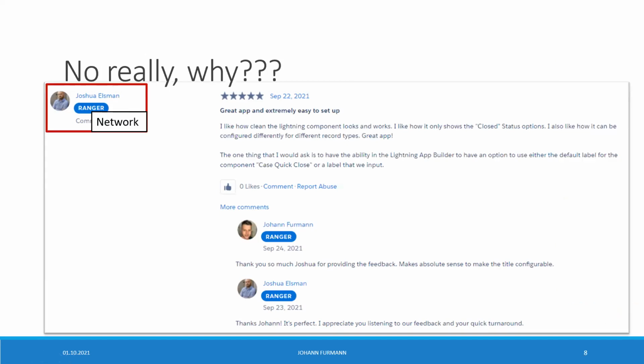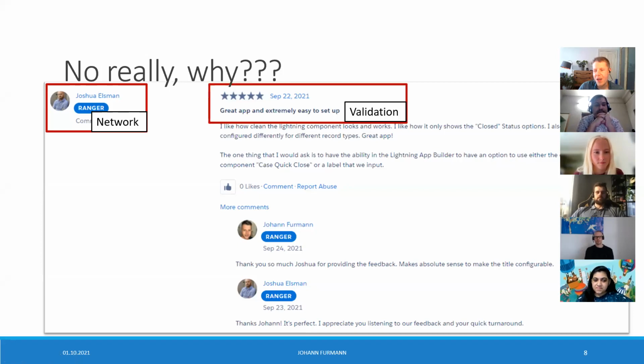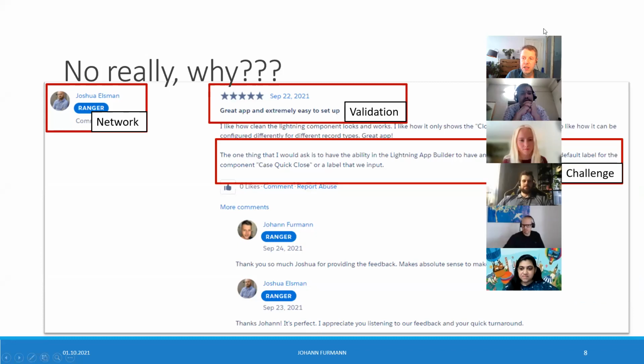network. I get to know people I would never have met otherwise. It's really funny. Most of the people who install my apps are admins or business users from really big companies. I would never have expected that. So I built a network with people I would never have met otherwise. Second is 5 stars really feel good. They feel amazing. Validation of my skills. And lastly, feedback. I learned so much about challenges, about how to build better apps.